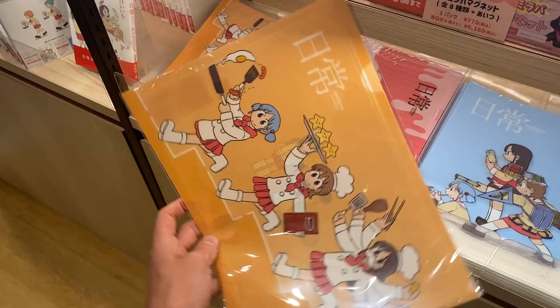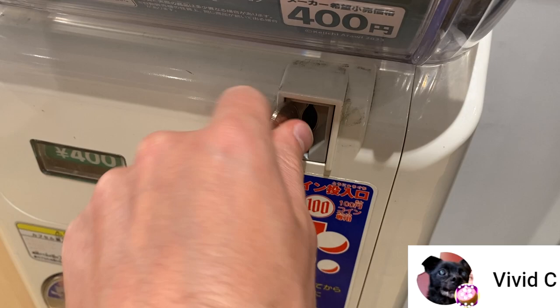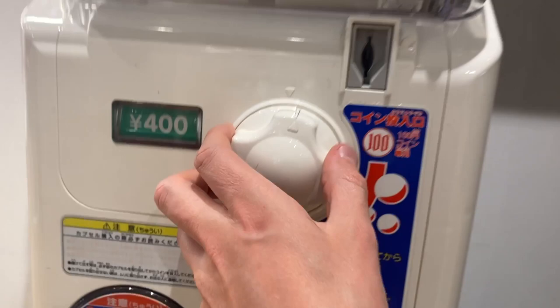Hmm, okay. I gotta try my luck and get the badges. I'm gonna put lots of coins in and try one of these badges from Vivid Sea. So here we go, I'll try my luck right now. 1, 2, 3, 4. What do the badges look like? There's Mio right there. I'd like to get her. All right, let's try my luck. Gotcha. Boom. Where'd it go? Is it there? There it is.